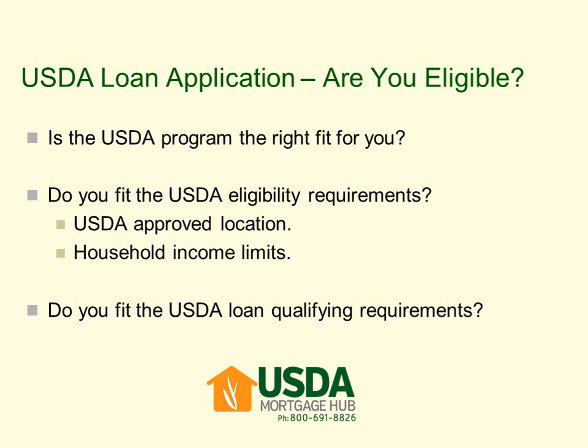USDA also has household income limitations in place. This depends on the state and the county that you're located in, among other factors, like how many members are in the household, how many dependents are in the household, and some other factors. If you have any questions as far as approved locations and household income limits in your county, please reach out to us. We'd be more than happy to discuss these things.